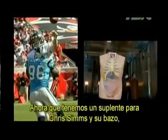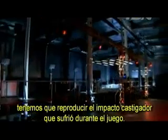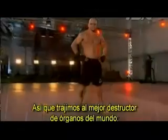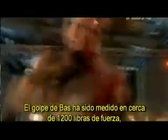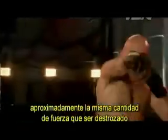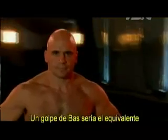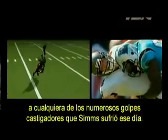Now that we have a stand-in for Chris Sims and his spleen, we need to replicate the punishing impacts he suffered during the game. So we brought in the best organ basher on the planet, MMA legend, Bas Rutten. Bas's punches have been measured at over 1,200 pounds of force, roughly the same amount of force as getting crushed by All-Pro linebacker Joey Porter. One of Bas's punches will be equivalent to any one of the numerous punishing hits Chris Sims suffered that day.